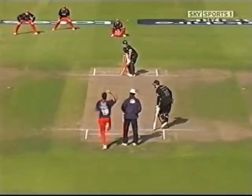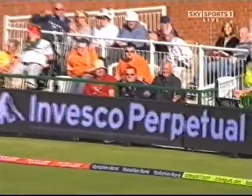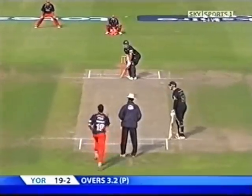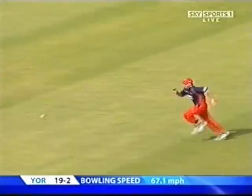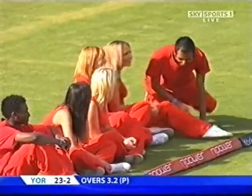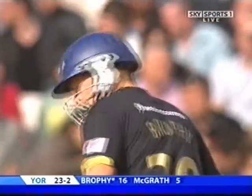From McGrath for 4. Here's Mahmood now. Really good shot. Brophy getting across in front of his stumps and just helping that away backward square for 4. What makes him so effective. That's the slower ball, and waited for wonderfully well by Brophy. He's just steered that through extra cover. That's quality cricket from the Yorkshire opening batsman.